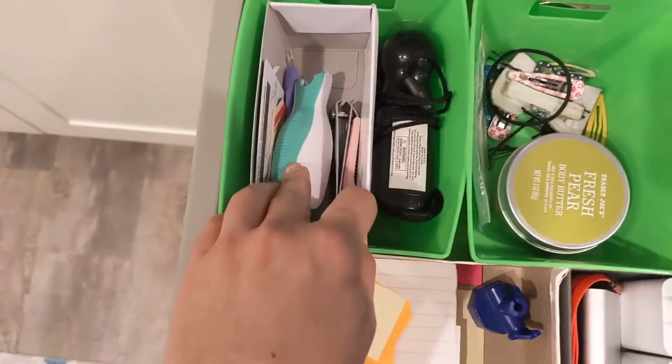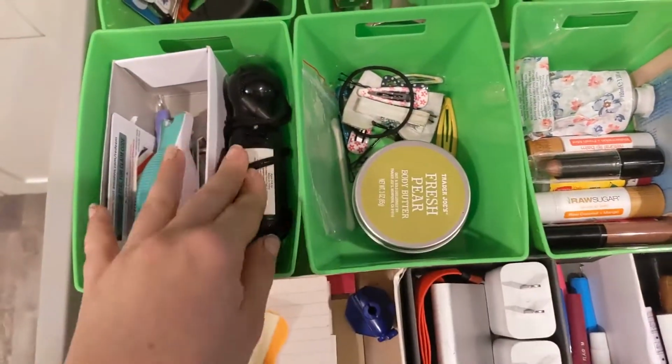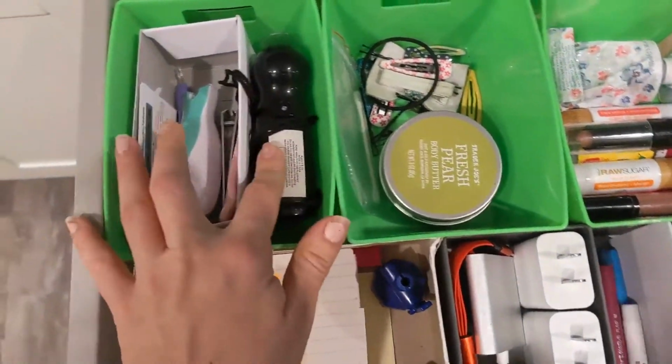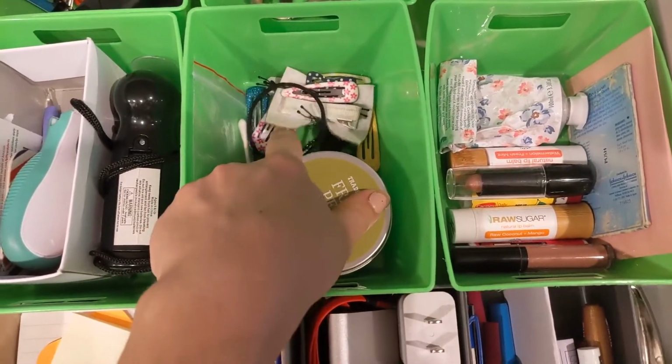Then I have the nail section here. Notice I'm just down to 2 now. And basically this whole middle section is like related to body. I have the fan. This was for nursing. I'm still keeping it down here because I don't want to put it with baby stuff. I feel like we still use it sometimes during the summer. Then here I have the body butter with some clips. Notice it's a lot less.